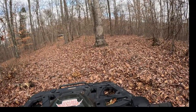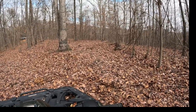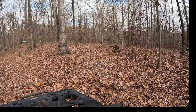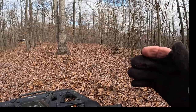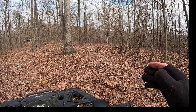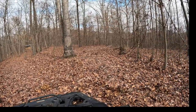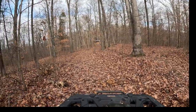This oak right here, this is where this trail here to the right goes down the bottom of the hill. When I talk about the bottom of the hill, that's where I'm talking about. And deer have a tendency to come from the bottom of the hill up this trail, and I could see them if they're walking in the woods, but when they're on the trail itself, it's kind of hard to see them. They'll sometimes get behind me.